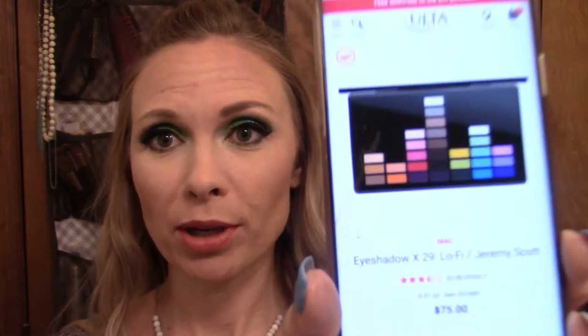So the MAC X29 Lo-Fi / Jeremy Scott palette came out, and I'll show you guys a picture of that. It is $75, but it looks so beautiful, and I have really been wanting something with lots of different colors to do things with, and in the back of my head I really wanted to get that, but there's no way I could spend $75 on that palette.